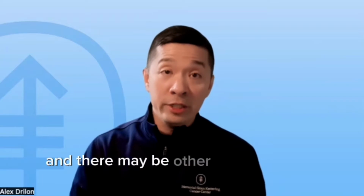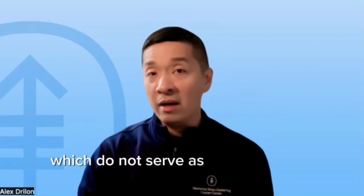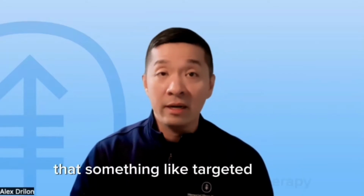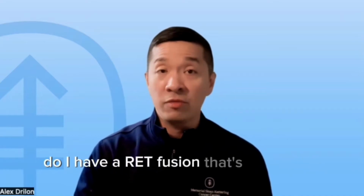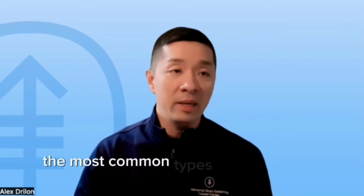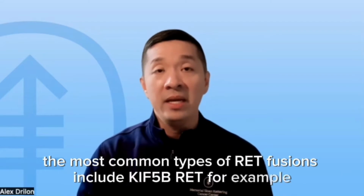And there may be other gene changes like RET mutations, which do not serve as highly active indicators that something like targeted therapy that hits the RET protein might work. So it's always good to ask to break that down. Do I have a RET fusion that's functional and active? And in most cases, the answer will be yes. The most common types of RET fusions include KIF5B-RET, for example.